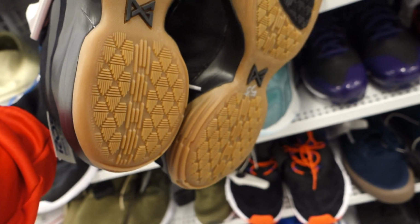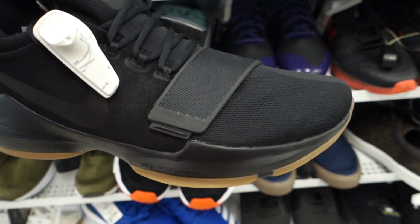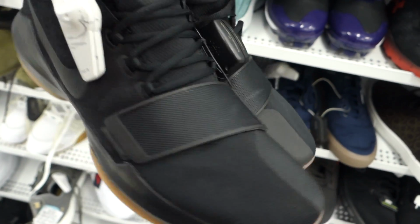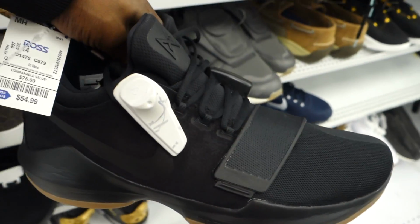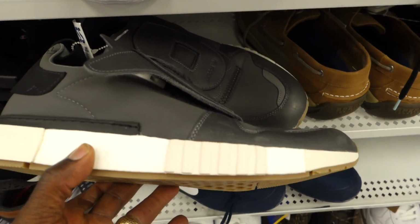Now here's a pair of Nike PGs, that black and gum bottom colorway. Only downfall to this is a size 14, so it's a little too big, and they're asking a little too much money. 55 bucks is just a little too much for some PGs.